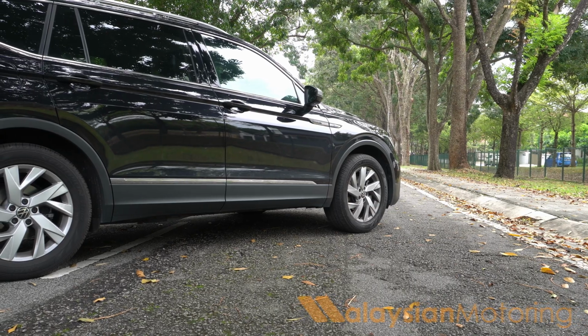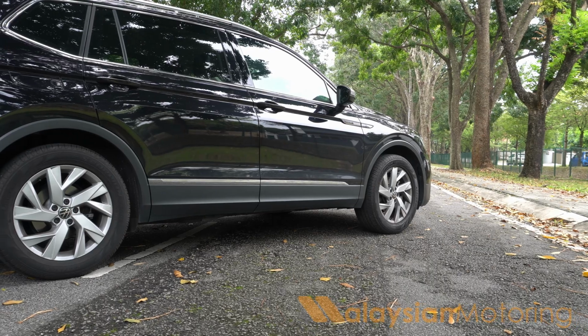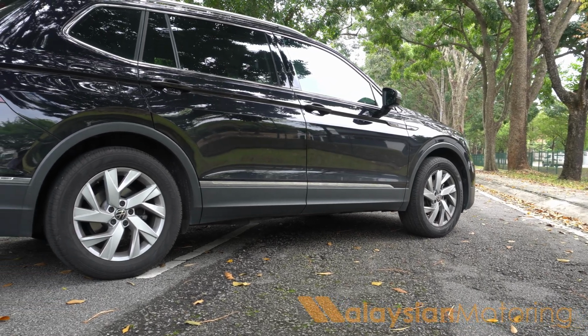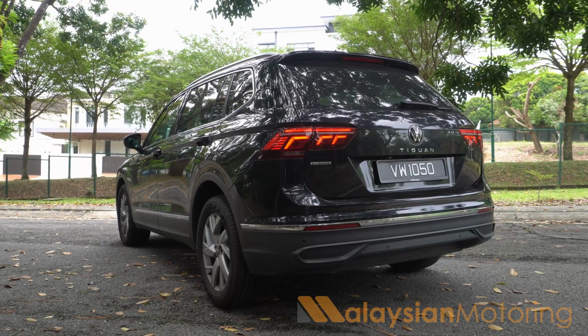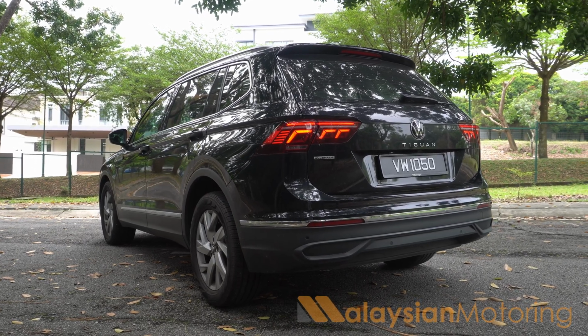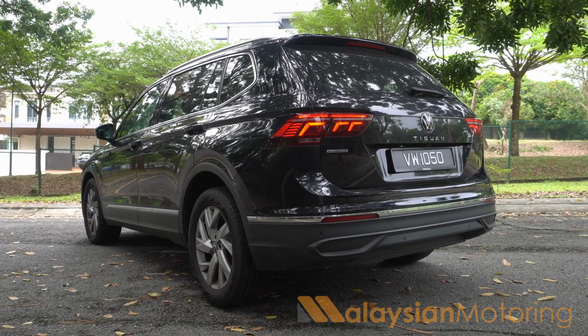But if you're looking for an SUV that does everything relatively well for really not that much money, particularly given the fact that you're being offered 5+2 seats or 5 seats in an enormous boot, then yes, the Volkswagen Tiguan Life is certainly something worth considering, although I suspect that 2 minutes in a Volkswagen showroom you'll end up putting a deposit on a Tiguan Elegance instead. But in any case, that has been our review of the 2023 Volkswagen Tiguan Life.